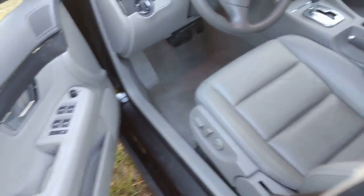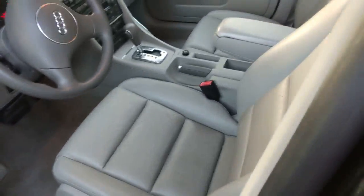Let's look at the inside, folks. Because you know, when you get real leather, it holds up. You see? Look at that Audi right there. On the Buy Here Pay Here program, baby.